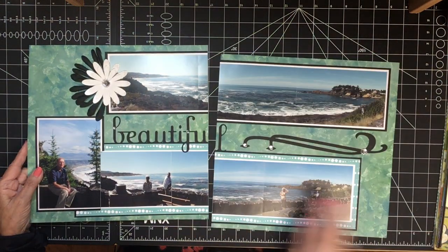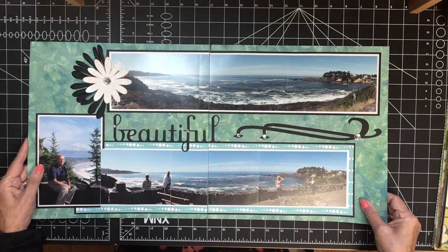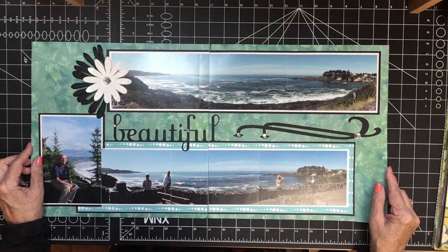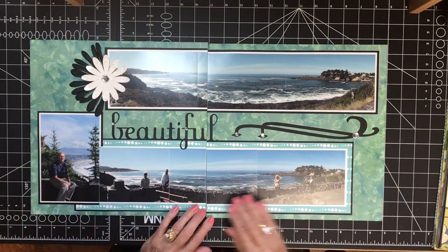This page has 2 panoramic photos. What a beautiful lookout point this was. I don't even have the name of it written. Absolutely stunning.